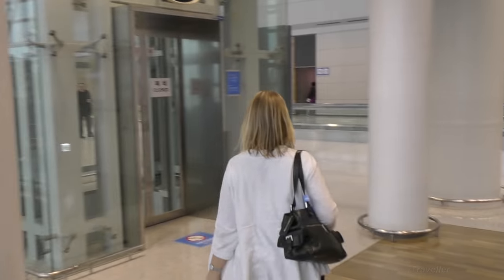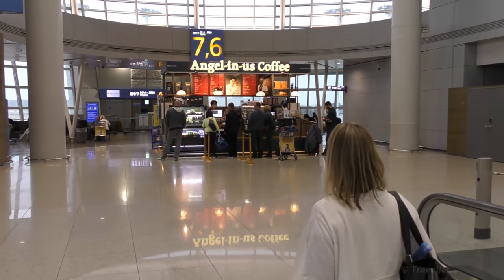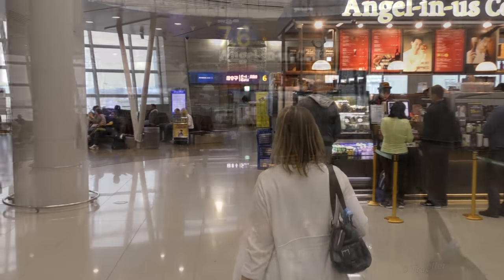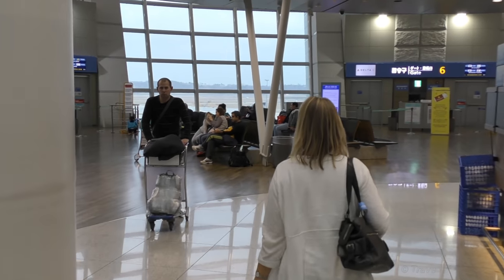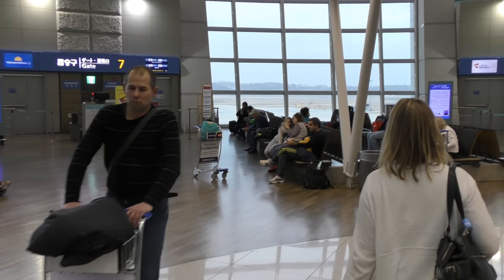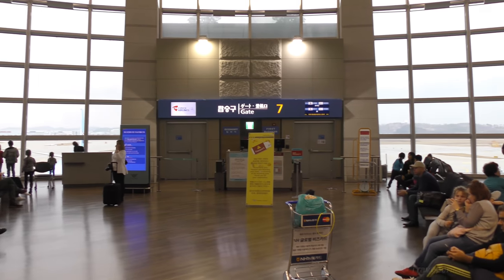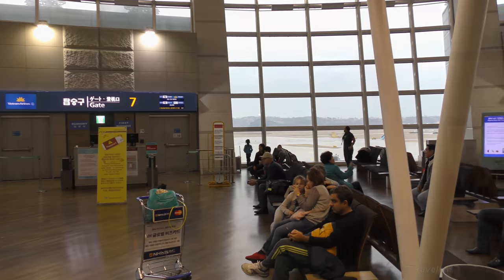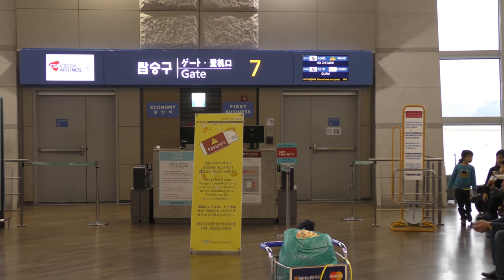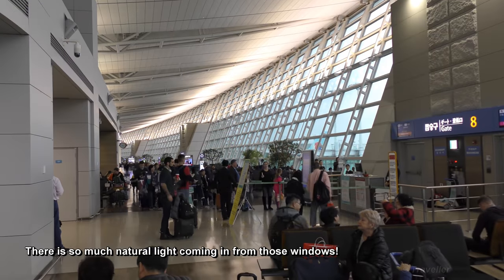And we're heading to our gate. Gate 7. It's gate 6. And there's our gate to the left. Ho Chi Minh, gate 7. And here we are at our gate 7, leaving for Ho Chi Minh.